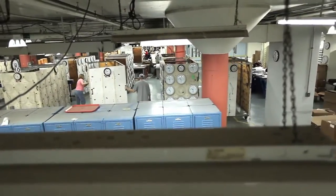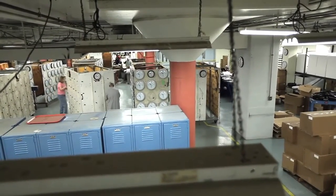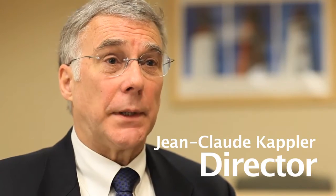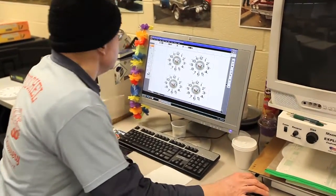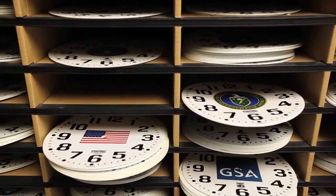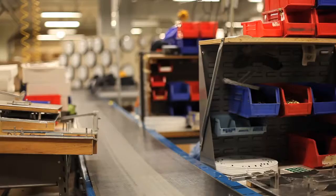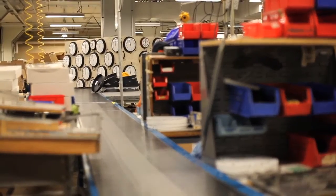We have an assembly operation that serves several purposes. Our core business is wall clocks. We have our own print shop as well. We also have a subcontracting area where we can do packaging operations for companies. So we're one of the last remaining large manufacturers of wall clocks.